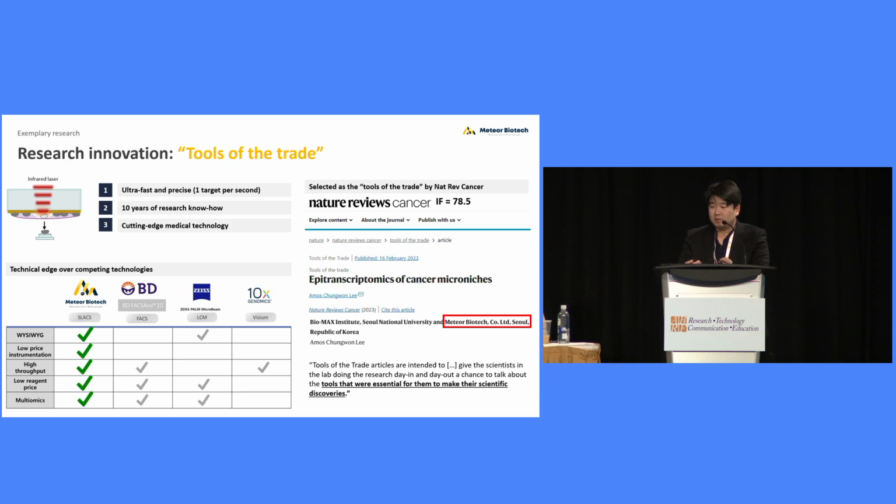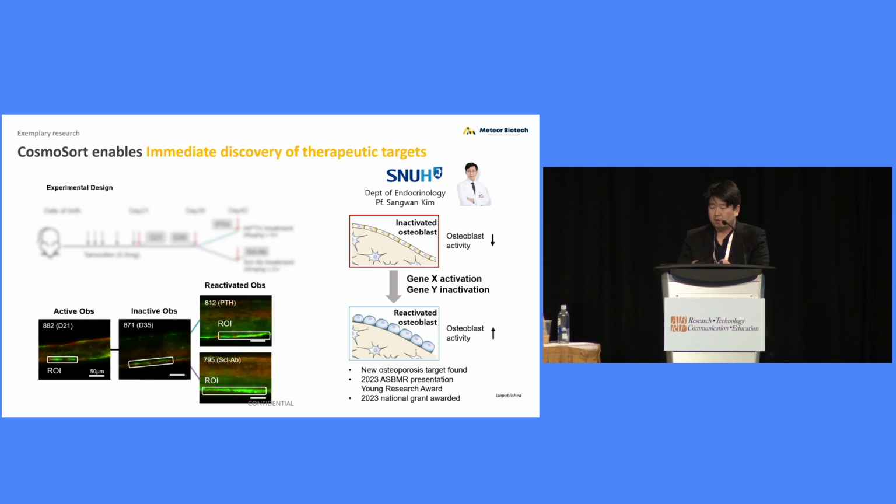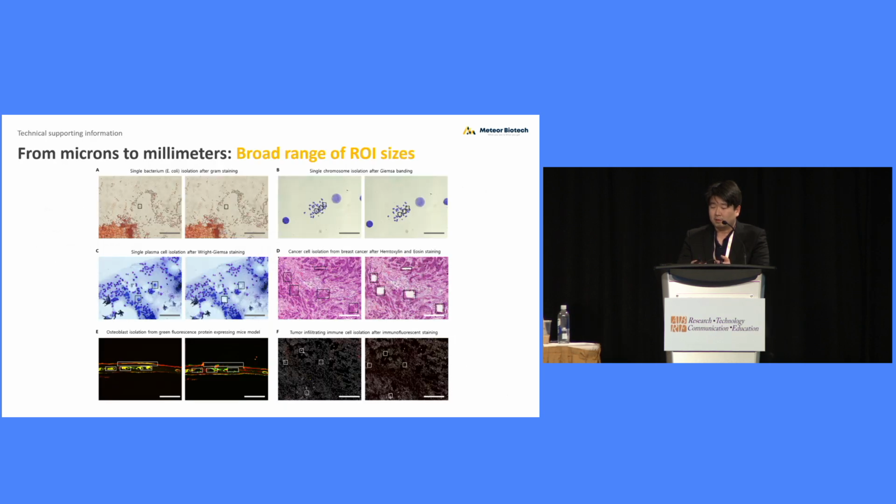As soon as we published that, we were acknowledged by Nature Reviews Cancer as a tool of the trade that makes scientific discoveries possible, and we were able to convert this technology into a commercialized version. In another case, we isolated osteoblasts from a mouse femur to see if drug candidates were actually affecting the osteoblasts, reactivating or inactivating them, so that we could see if these candidates are suitable as a cure for osteoporosis.